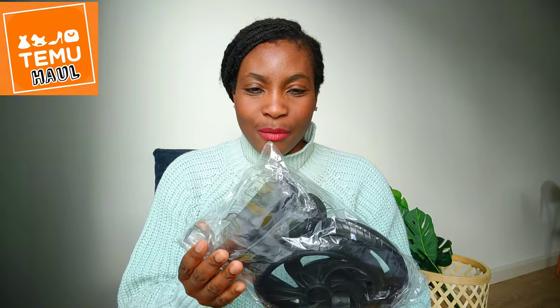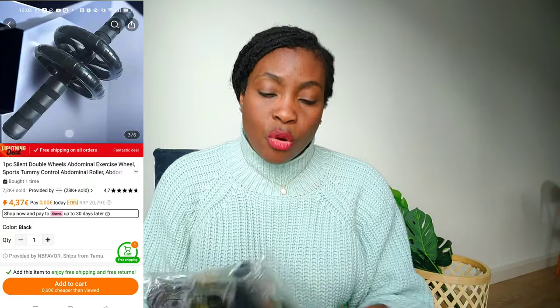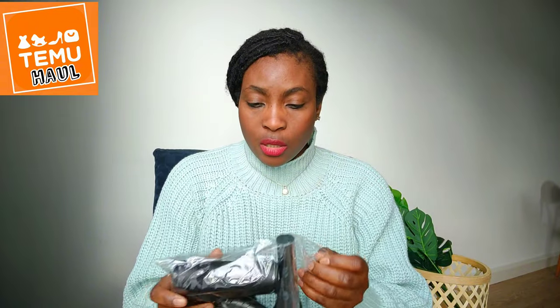The next one. It's my roller. It's my ab roller. This one is for exercising. I actually want to try working out more often because the body is not giving shape. We need to work out. I've noticed that I've gained a lot of weight and I want to work out and shed some weight.